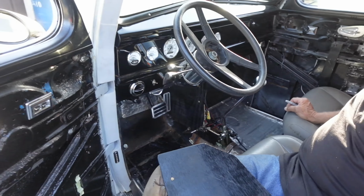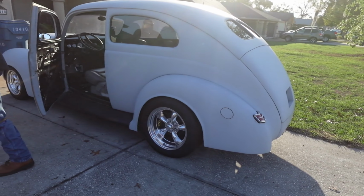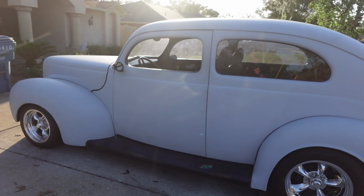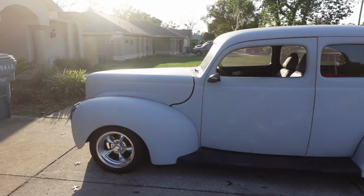Anywho, here's this beautiful car you guys haven't seen in a while. It's been sitting here under a cover, hiding. Let me shut this door for you. We were just talking about painting this thing yesterday. Getting her black. Potentially, maybe something cool paint related. Maybe. We shall see. That's good lighting. Look at that. There we go. Got away from the sun.